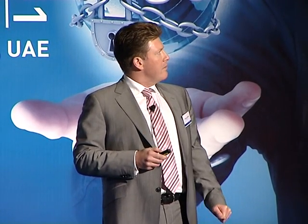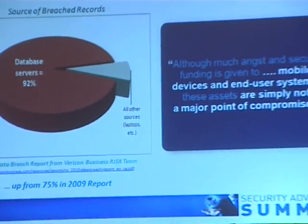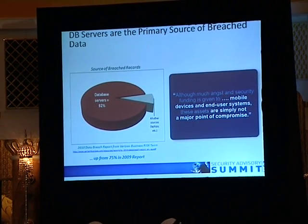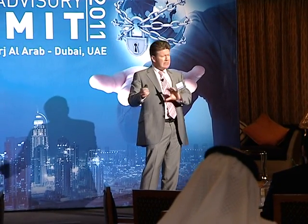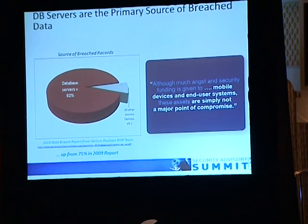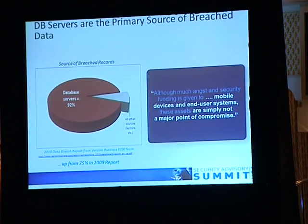So the market position. I'm sure you've seen this slide before, or slides similar to it. This is a Verizon study: database servers, the primary source of breach data. Interestingly, database servers account for 92% of the data that's been breached. So it's not coming from a lot of the other applications or devices out there. There is some, obviously, 8%, so Verizon is stating, but 92% of data being breached is from the database servers directly. And it's a 75% increase year on year. So that's a problem that's growing and growing.